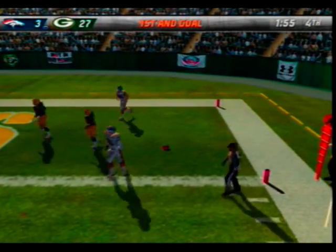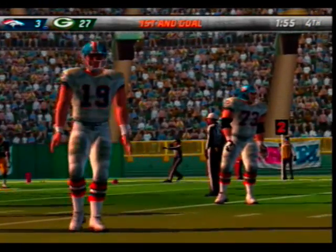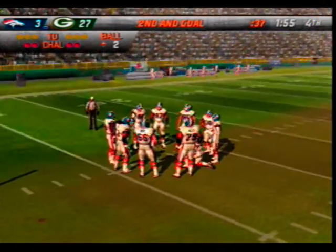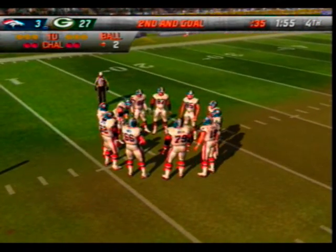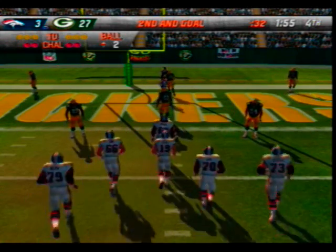Firing a ball into the end zone. Ooh, nearly picked off. Yeah, if he could have come up with that one, not only does it take away the scoring threat, but it gets the ball back for your offense. It's second and goal at the 2.